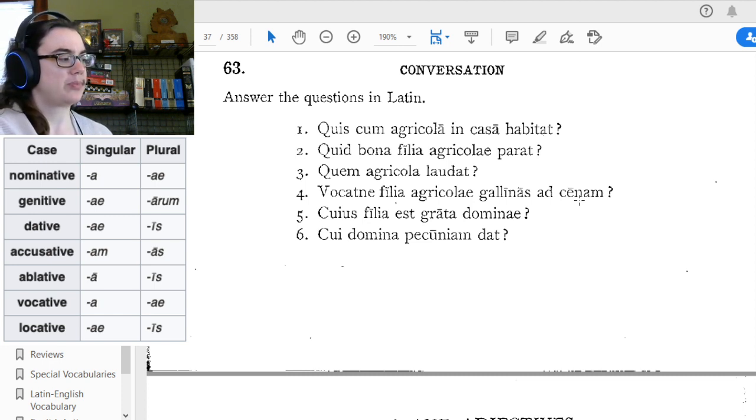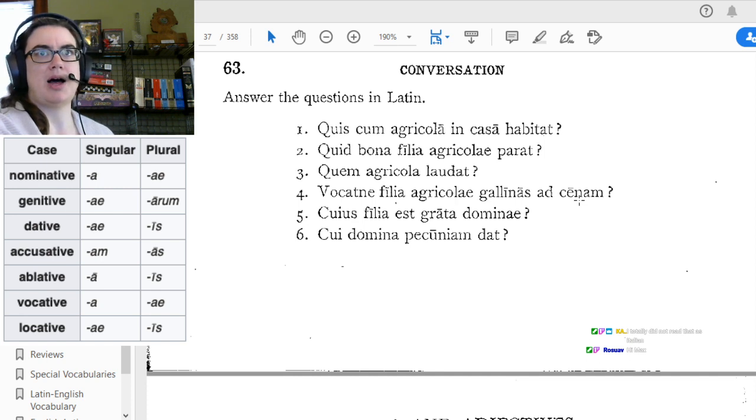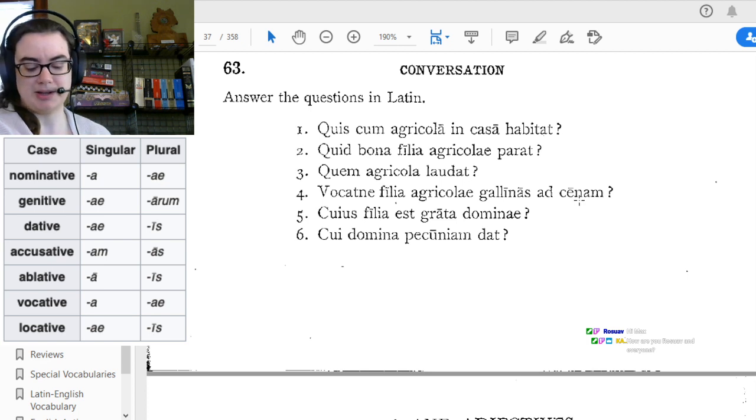Number one. Quis cum agricula in casa habitat? Who? That's quis. So the question words will not probably be familiar. Habitat, lives; cum agricula, with the farmer; in casa, in house, or in his house, more than likely.